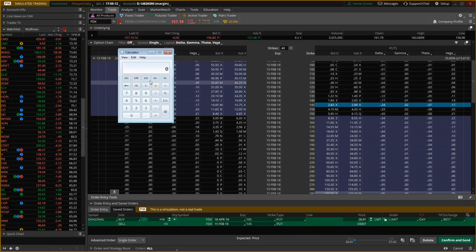All right. So let's figure out our break even here. So we've got the 185 strike is the one we're buying, and we subtract $27. So subtract $27. Oops. 185. Subtract the, what is it, $27? So 158.